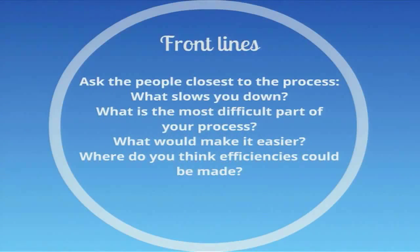So again, as far as us making the efficiencies and the improvements to the process, I just wanted to point out, and I think this seems very obvious, but may not always be done, is ask the people that are closest to the process. Ask the people that are doing it. What is the most difficult part of your job? What would make it easier? And where do you think efficiencies could be made? Shoe shots were the worst. Looking back now, that's a very obvious problem.